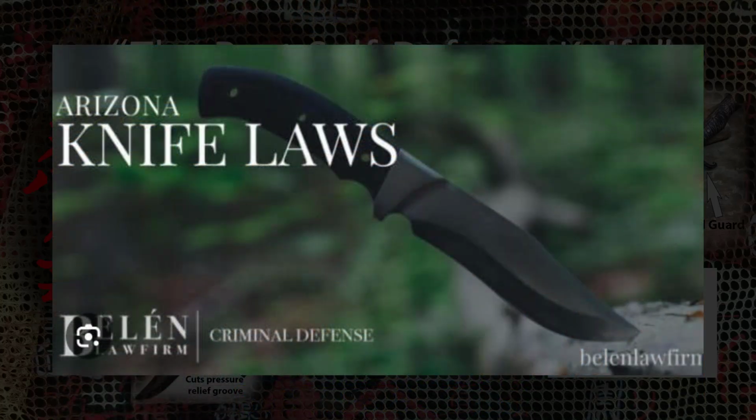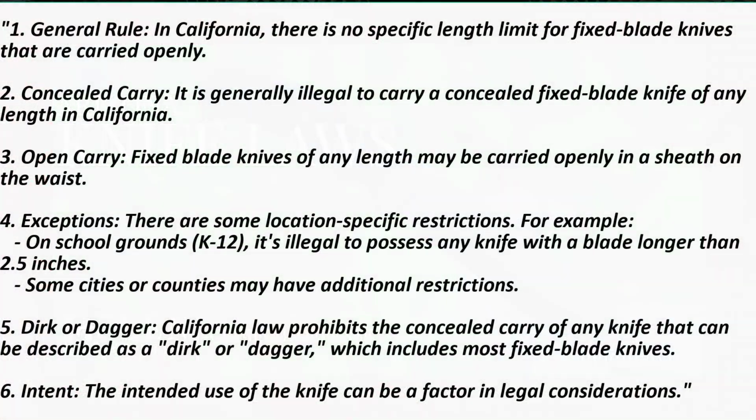However, much of what I wrote might not be correct, as I just checked on fixed blade laws in California. Dig this, and I'll copy it directly. 1. General rule: in California, there is no specific length limit for fixed blade knives that are carried openly. 2. Concealed carry: it is generally illegal to carry a concealed fixed blade knife of any length in California. 3. Open carry: fixed blade knives of any length may be carried openly in a sheath on the waist. 4. Exceptions: there are some location-specific restrictions. For example, on school grounds, K-12, it's illegal to possess any knife with a blade longer than 2.5 inches. Some cities or counties may have additional restrictions.